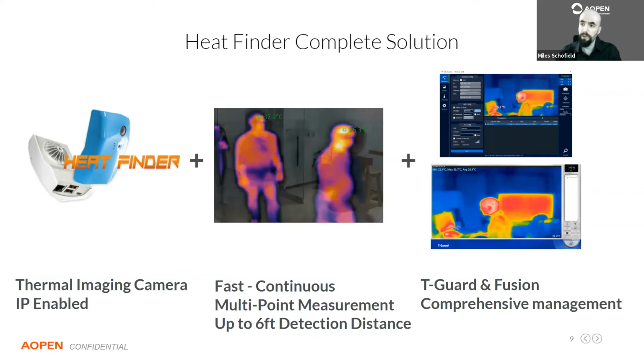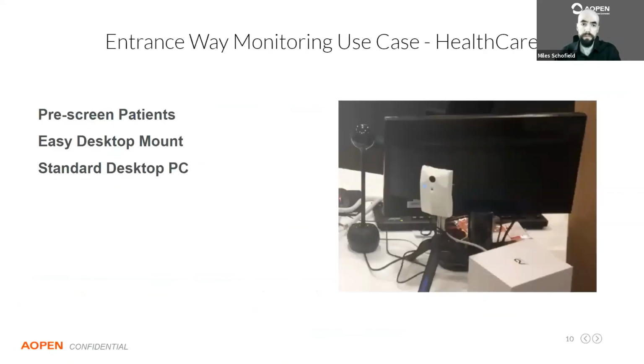So I'm going to cover 2 quick use cases, corporate use cases for this product as well. So one of the use cases for a heat finder is, of course, healthcare. So when you come up to this particular desk and check in, it's just a pre-screened patients. Obviously, the doctor does a secondary check, but this is just initial check. And you can see in this particular situation, it was extremely easy to set up. Now, you may say like, oh, well, every single thermal camera solution needs to be above eye level and all this stuff.